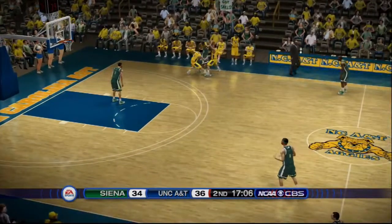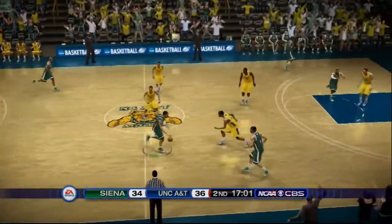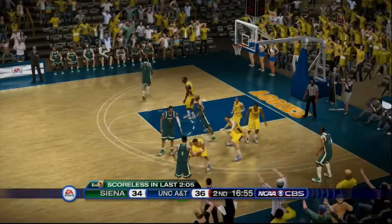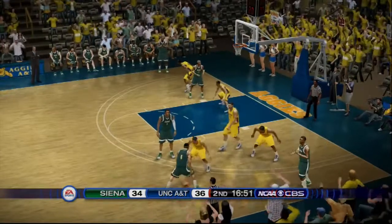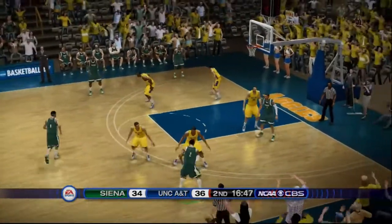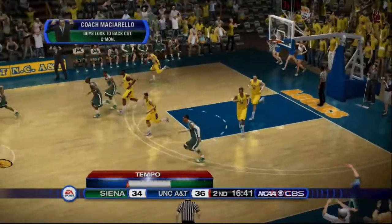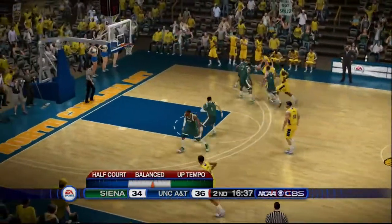A great trap initiated by the defense. On the right side. From the baseline. And yet another missed field goal attempt, coach. They're struggling. I don't think any of them are concentrating right now.